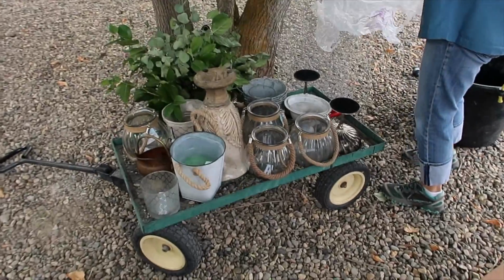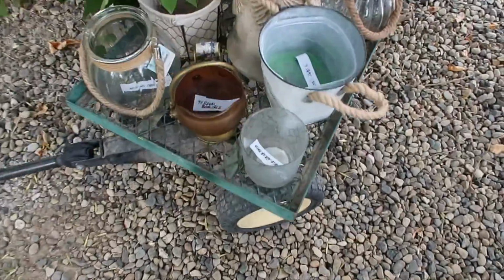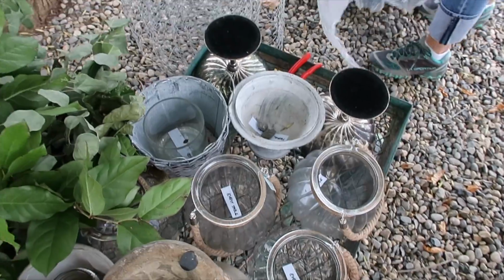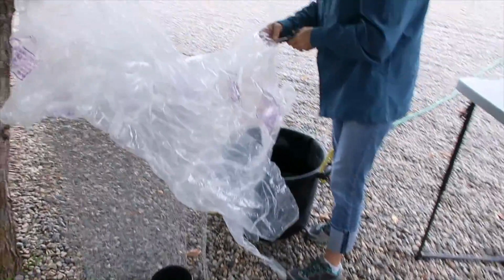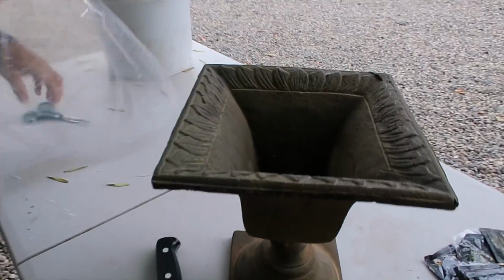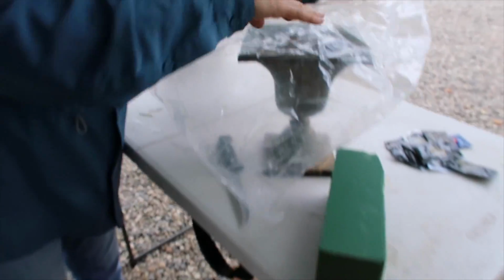So this is kind of where I left things yesterday. I have all the vases here. Let me come around. I've got a little piece of paper in every vase telling us where it's gonna go so we know what size to make it. Mom is cutting a piece of plastic to line her first vase because I'm not sure that this one's actually watertight. We gotta make sure. And we've got some floral foam. There is the big bucket of flowers.